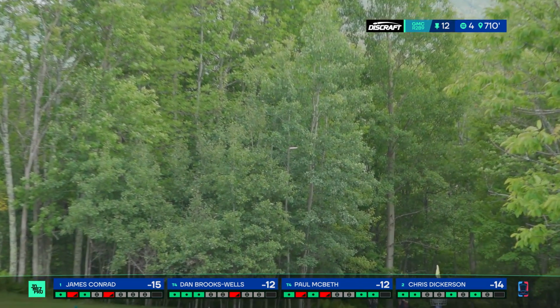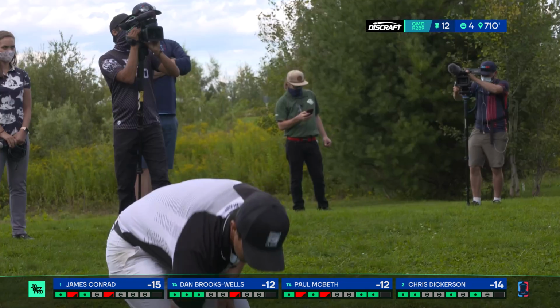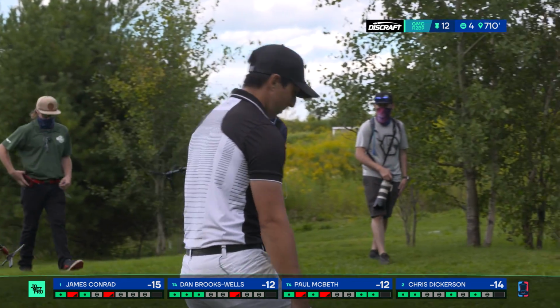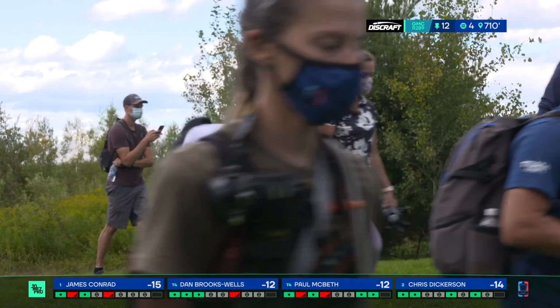And like I said, it's as hard as you make it. So Paul was just a bit too far right to where he has to throw the flex shot, and that is a very difficult shot, especially with that crosswind. And I mean, having to kind of go sideways with his run-up just a bit.